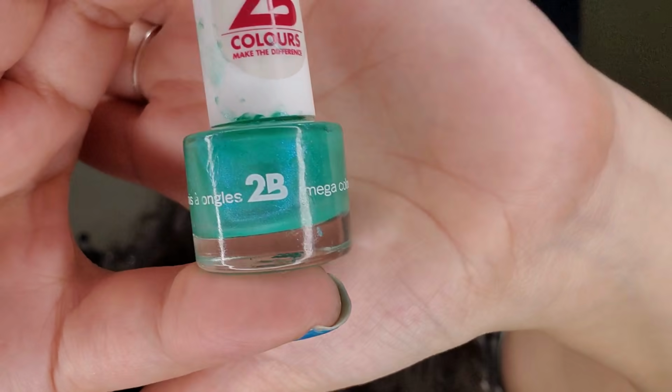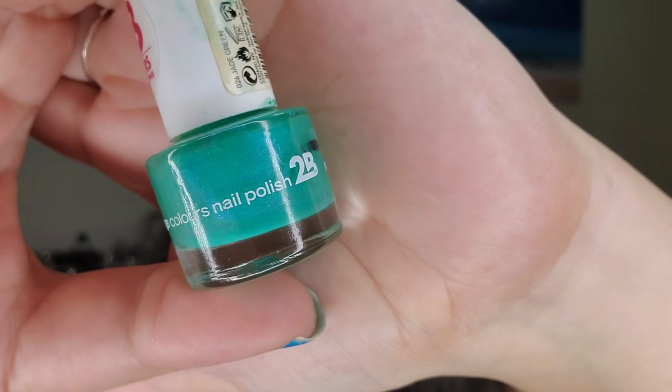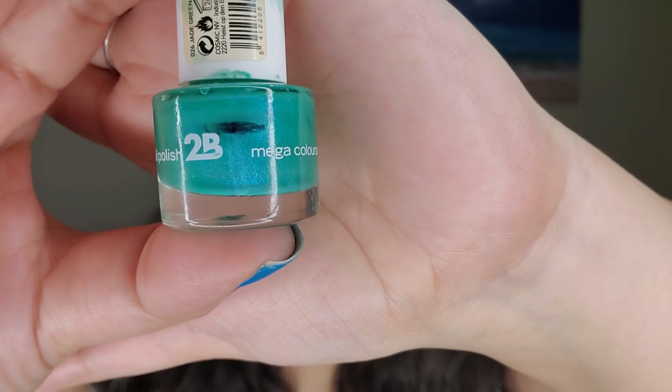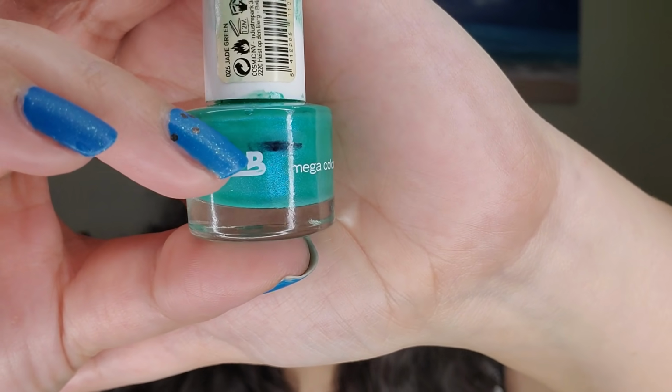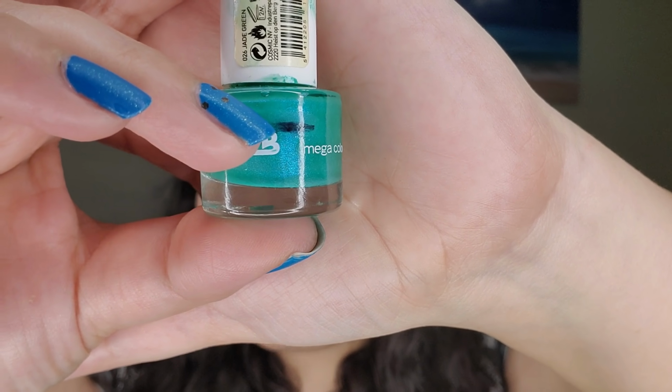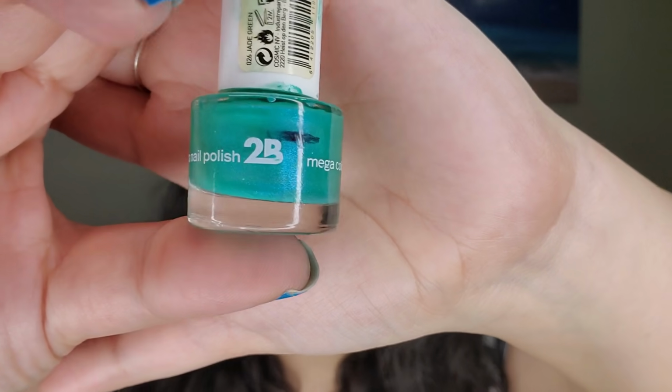pretty color. And my last empty for my Project Polish 2019 is another mini polish from To Be Colors, and this is in the shade Jade Green. This is from a brand that is no longer available in the United States, so I'm happy to be moving them out. This one was a brand new polish when I put it into this project as well, and that was the progress that I had made in my previous update, and I finished all of that product.